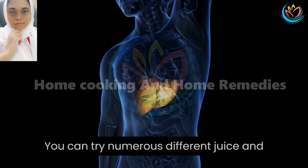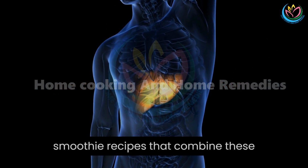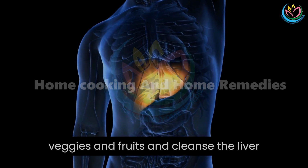You can try numerous different juice and smoothie recipes that combine these veggies and fruits and cleanse the liver in a delicious way.